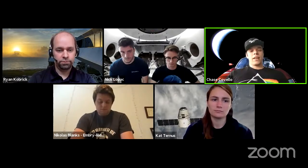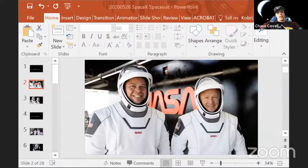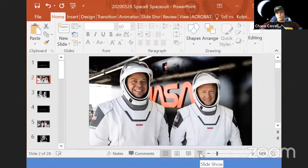So yeah, we're going to be talking about SpaceX's new suit. One of the big things that we want to talk about is all the requirements that it had to meet in order to become a functioning suit that NASA approved. So in the commercial crew program contract that NASA has with SpaceX, the suit that SpaceX designed had to be able to meet the different requirements that NASA had. Some of those are, it has to provide pressure in the event of an emergency. It also has to be able to protect the crew member if there's a fire or other things like that.